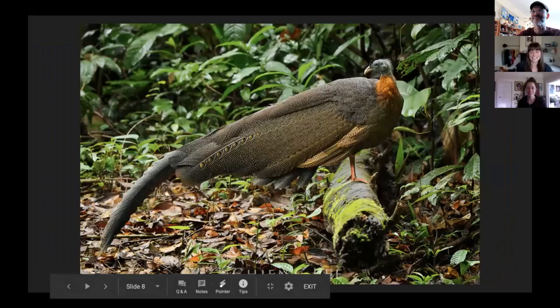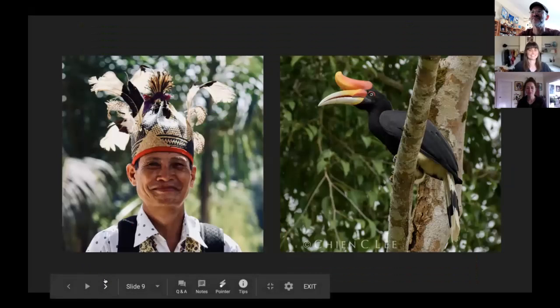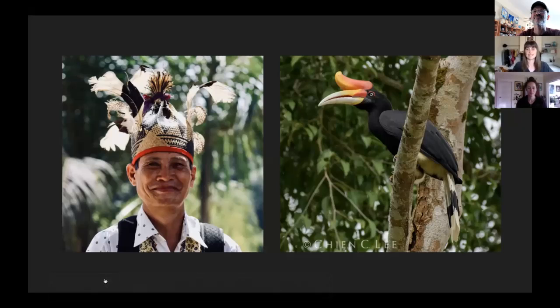And the great argus, which is an amazing pheasant, I think, technically. And they find them by their dropped feathers, which are used a lot in traditional dancing and the traditional crafts. Oh, hornbills, yes. Them by their dropped feathers as well, but also lots of visual sightings of the hornbills that we're getting, which are really important, not only culturally, but they're also endangered.